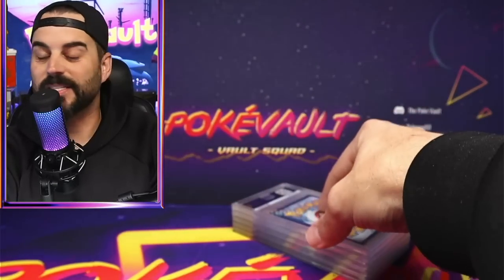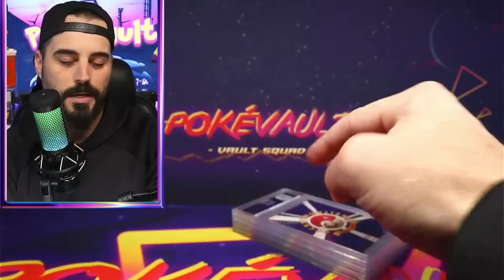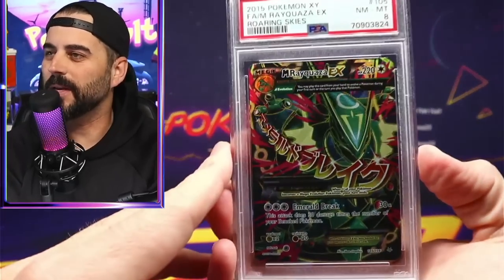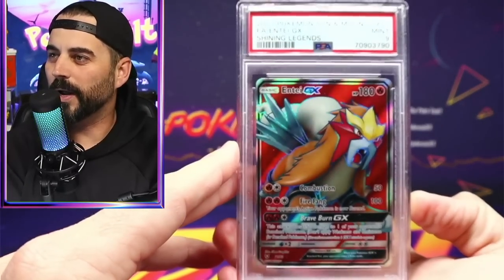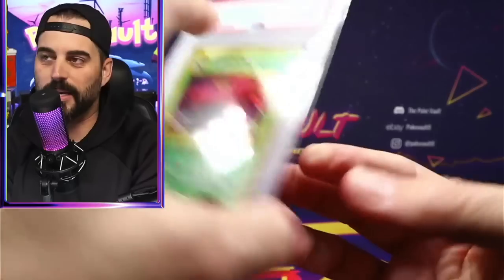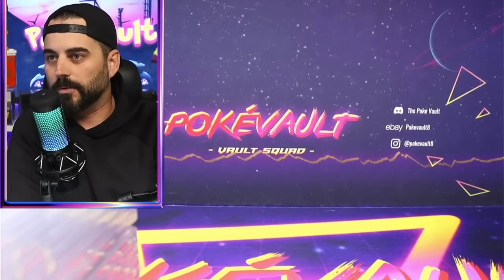There's a 9 secret rare Gyarados at a Breakpoint, if I'm not mistaken. I kind of passed by it. Cosmic 9. We'll take that Steelix. Moltres in an 8. Yeah, we did not do great on Japanese. There's a Mega Ray. Oh, I guess we sent 3 of these Enteis in? And then 2 8s and yes, there we go. There's a Japanese 10 in the vile plume, which is not the one we're looking for a 10, but that's okay. We'll take it.